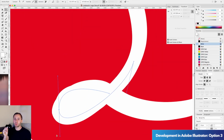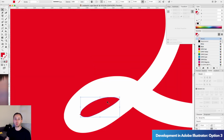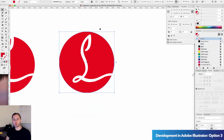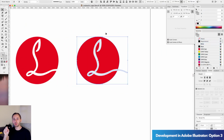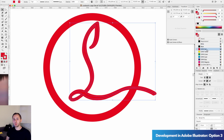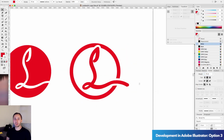Then what I actually did was cut part of that, paste it in place with Apple F, and then use the puppet warp tool, which is quite a cool way of doing it, because it kept that natural curve. Sometimes when you're trying to fiddle around with each individual path like this, you can get little ugly lumps and bumps. But with the puppet warp tool, it managed to keep it all nice and smooth, relatively easily and quickly as well.